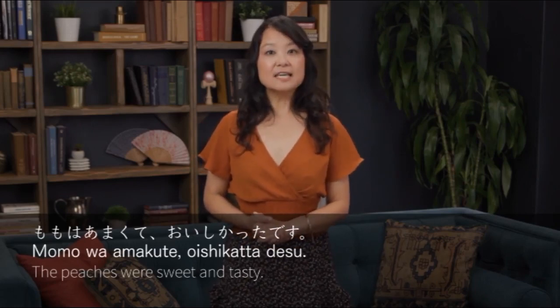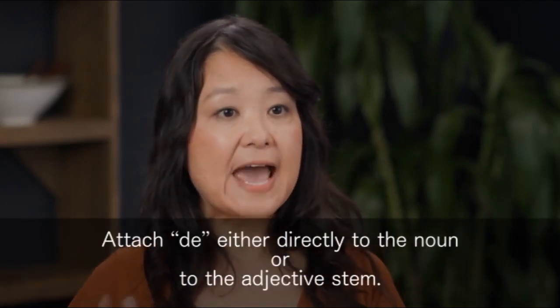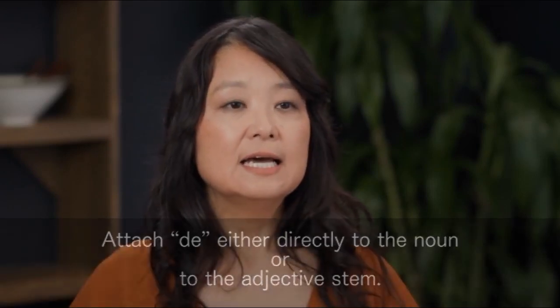ももは甘くておいしかったです. Now, let's look at the な adjectives and the copula with noun です. For those two categories, you attach で either directly to the noun or to the adjective stem. Leave out the な ending or the copula です when attaching で. Let's try it with the な adjective きれいな. It means both pretty and clean. What's the te form? きれいで.